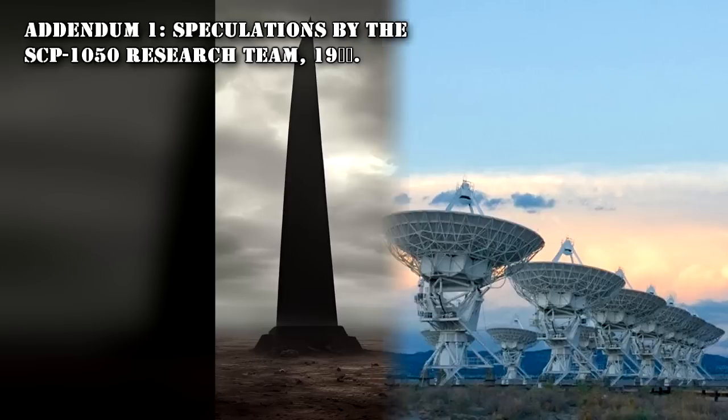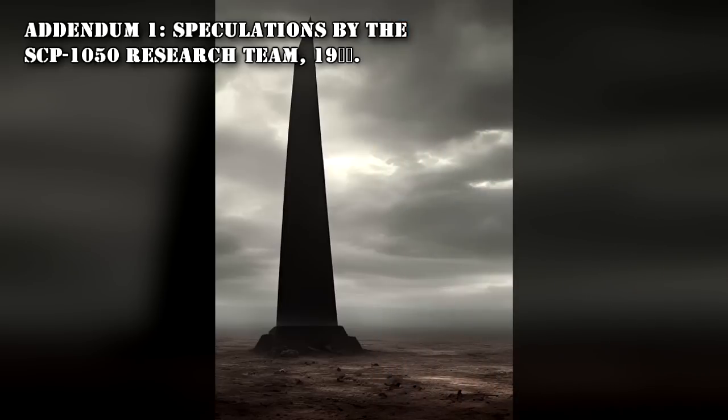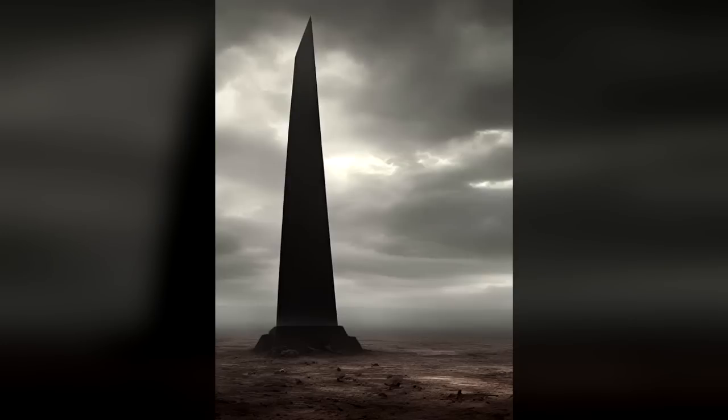Addendum 1. Speculations by the SCP-1050 Research Team 19. SCP-1050 appears to be parts of an interstellar early warning system of unknown origin. Before the invention of more modern forms of rapid communication, some societies would light bonfires atop watchtowers, which would then be observed by the next watchtower, which would then light its own bonfire, and so on.